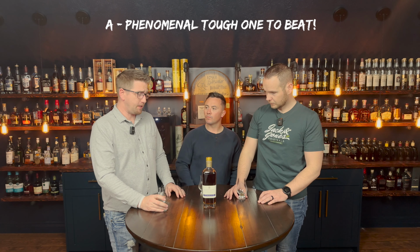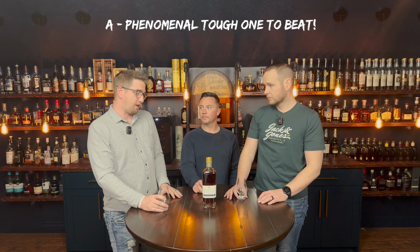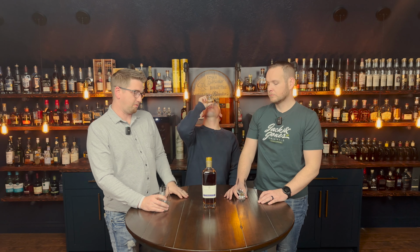Yeah, I'm going to go A. Knowing the blend that's in there, it's a tough one to beat. It's a good blend, and to do the age well with the blending, it's a good one. I'm impressed. What about value at $150 MSRP?